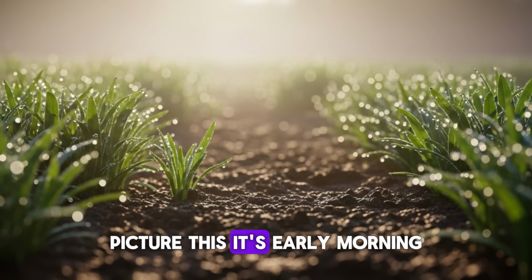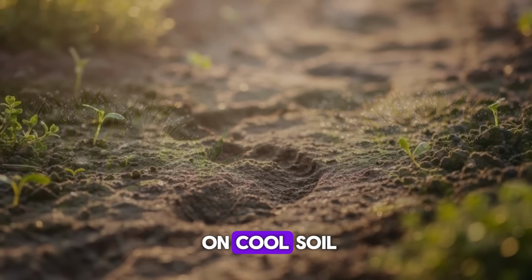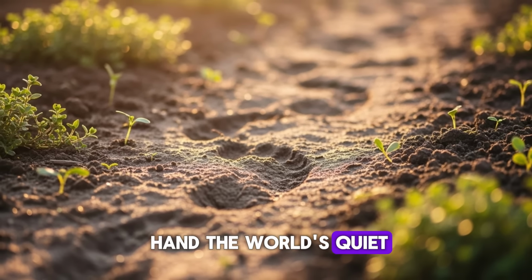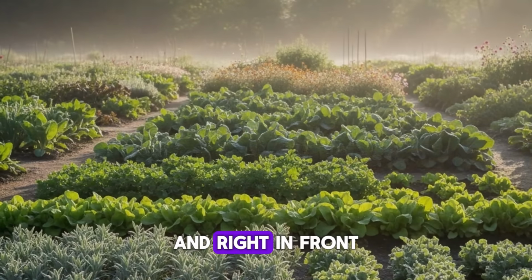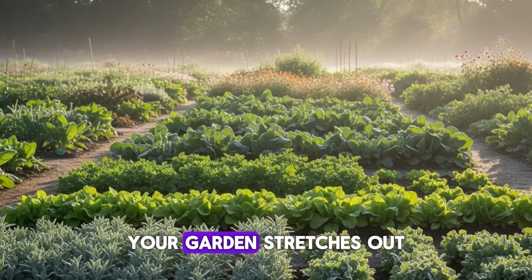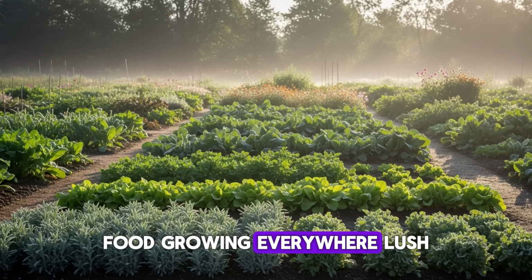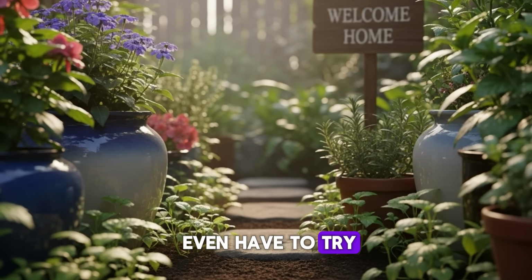Picture this. It's early morning. You step outside, barefoot on cool soil, a warm mug in hand. The world's quiet, except for a few birds gossiping in the trees. And right in front of you, your garden stretches out like a promise kept. Food growing everywhere, lush, abundant, and you didn't even have to try.